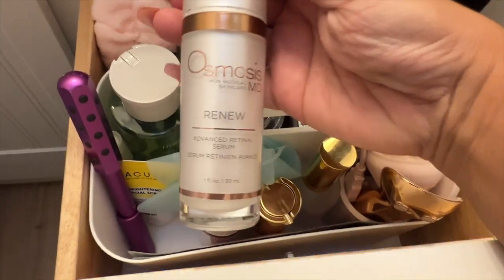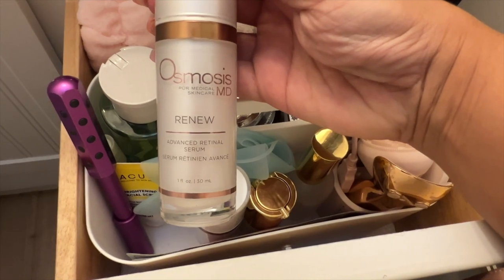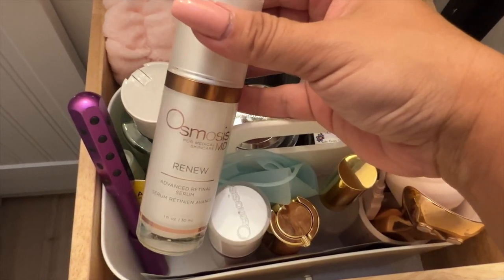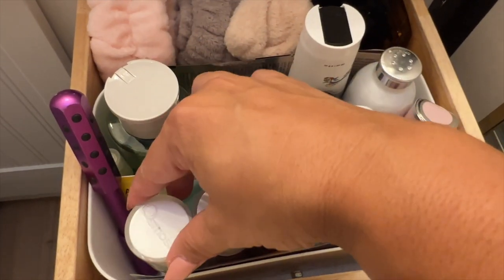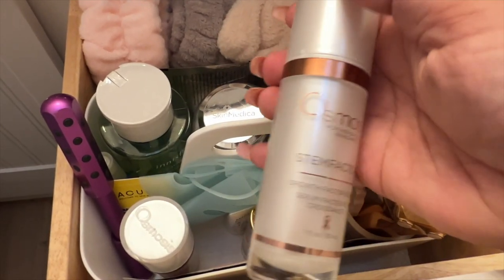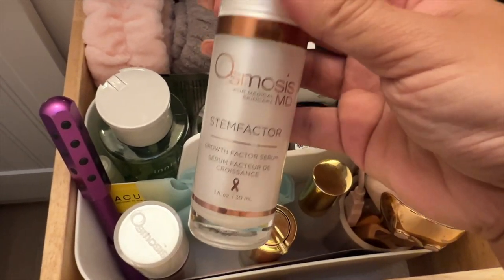Okay, so this is Renew. This is Advanced Retinol Serum. And this one is supposed to be better for your skin, not as damaging to your liver. I guess retinol is very damaging to your liver is what they say. So you have to be really careful. I know some people use it every day.